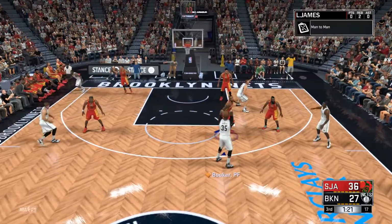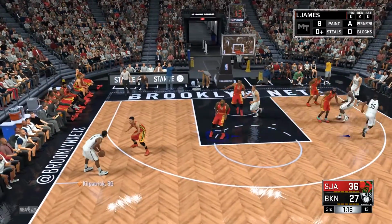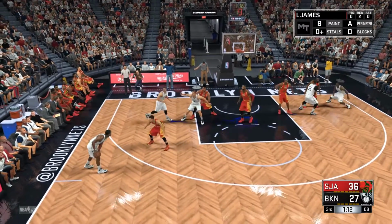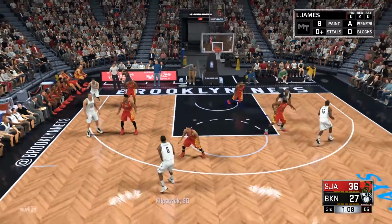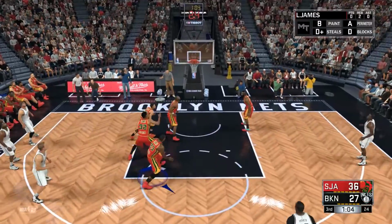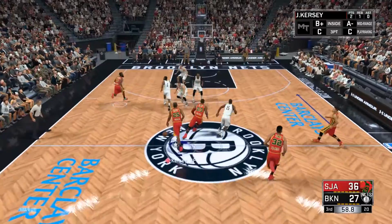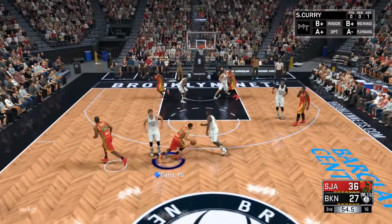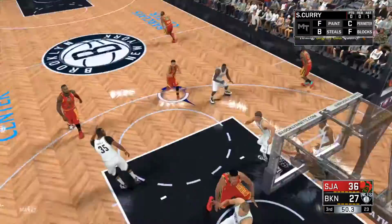Feeds to Booker. Pass to Whitehead. Nice ball movement by Brooklyn. Here's the screen. Booker is screen on Curry. Left side, Harris. Pass to Kilpatrick. Booker with no one around, and the rebound goes to Honolulu. Towns has got 4 rebounds in this game. Kersey passes to Curry. Shoots the 3. Doesn't go that time.